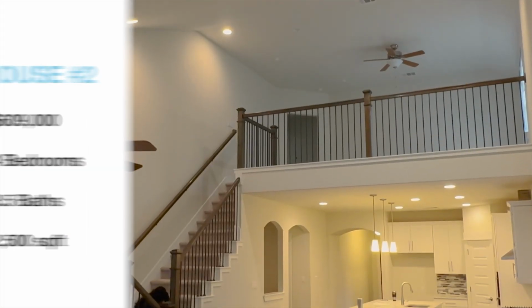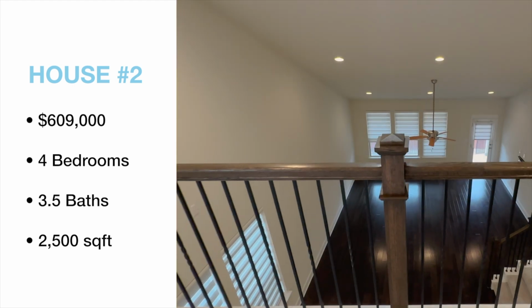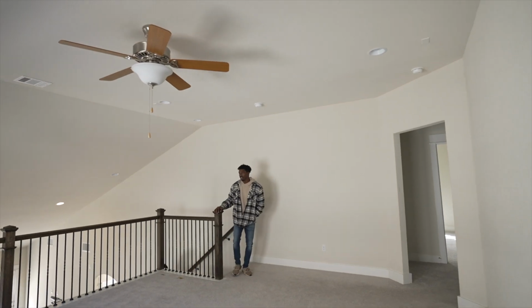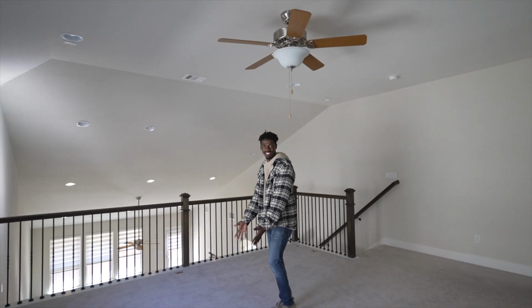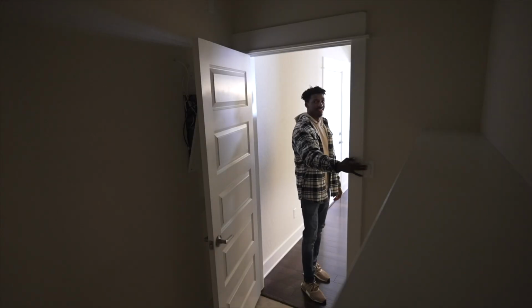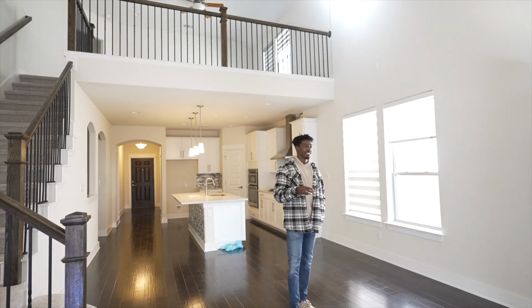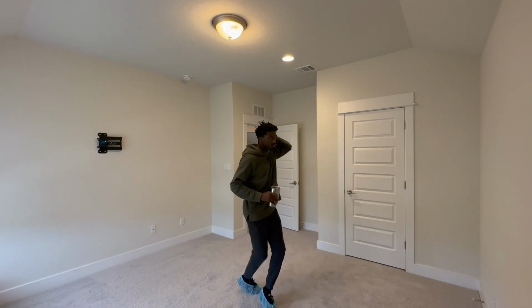House number 2 is in North Austin near Round Rock, about 20 minutes from downtown. The list price is $609,000, 4 bedrooms, 3.5 baths, and around 2,500 square feet, which is a ton of space, which means I could probably rekindle my breakdancing career from back in the day. This house was built around 2018, so everything was pretty updated, which was amazing. From the jump, it was pretty easy to tell that this house had everything on my list. It had the super high ceilings and it had a ton of natural light.